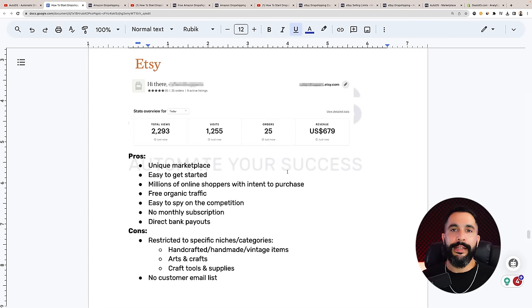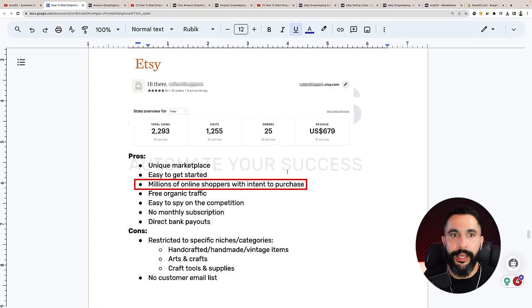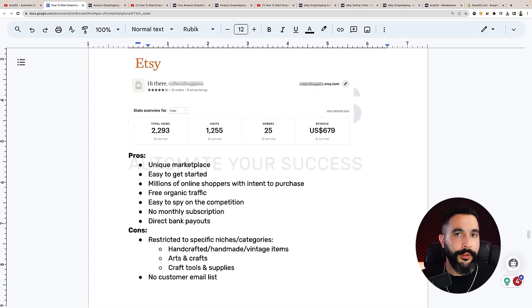It's another marketplace that has tons of buyers that are entering every day with an intent to purchase. So again, these marketplaces are going to get you free organic traffic. Just sell the right products and you will get customers to see your product and also purchase them. It's also easy to spy on your competitors because again, you just need to search for whatever product you want to sell on Etsy in this case and see how well it's going for other sellers.